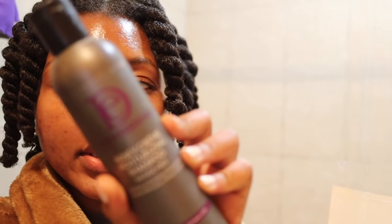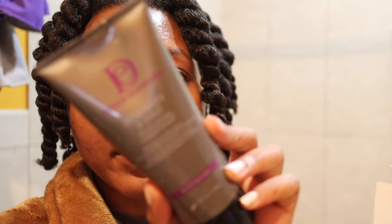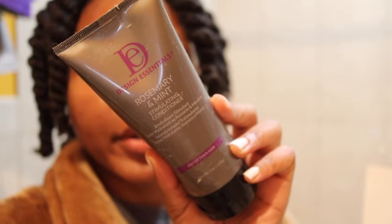So the products I'm going to be using today are products I mentioned that I used before. This is the Design Essentials Honey Creme Moisturizing Shampoo, sulfate free. This stuff smells so good and it works so well on my hair. And then I'm going to use my Design Essentials Rosemary and Mint Stimulating Conditioner. I love the mix of rosemary and mint for hair care.